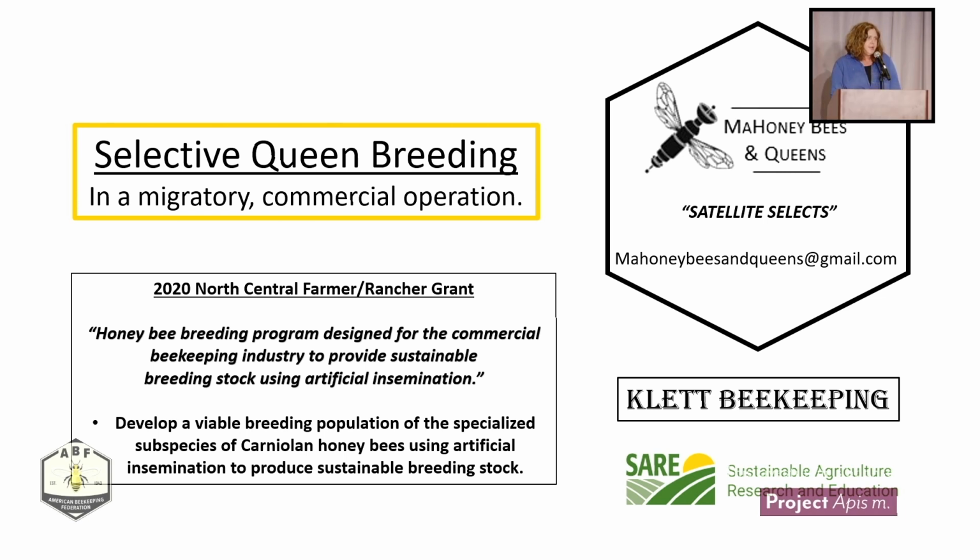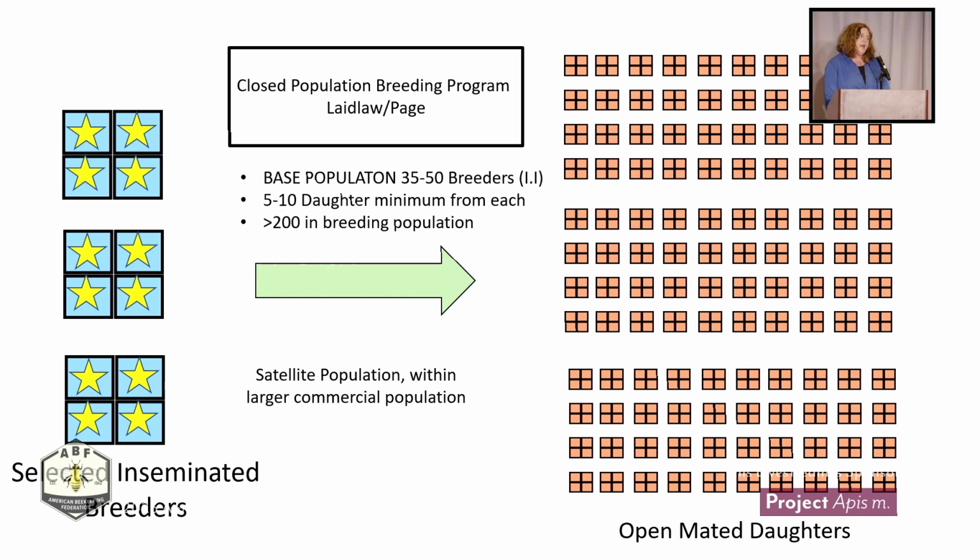I did get a SARE grant in 2020 to kind of help jumpstart this process. And it's based on the Page Laidlaw model, which is those blue hives represent the inseminated breeders. And the base population in the Page Laidlaw model is about 35 to 50 breeders. And the idea is that you take daughters off of each breeder, and then you put that into a larger population. So you can see how quickly your population would grow if you took daughters off of each breeder. So it's based on the Page Laidlaw breeding program, but we also are running a F1 or open mated daughter population off of these breeders. And so that's what makes it a little bit different.